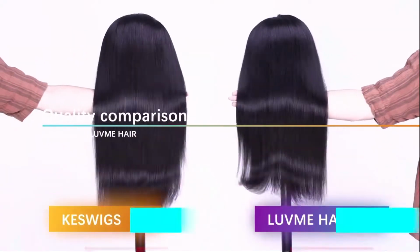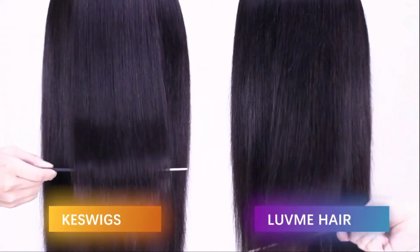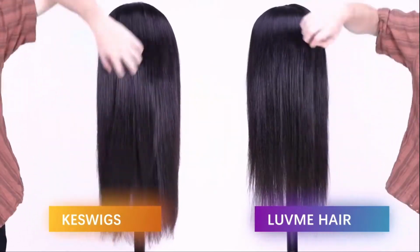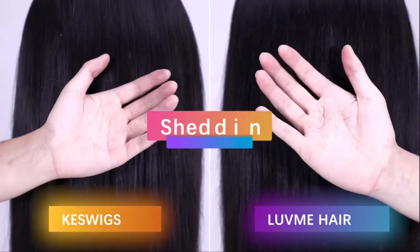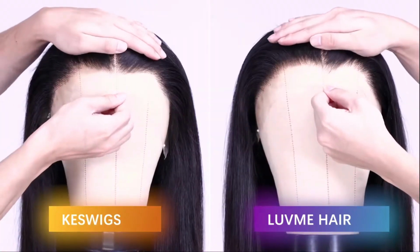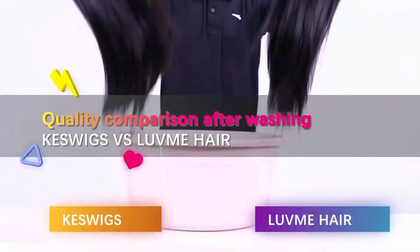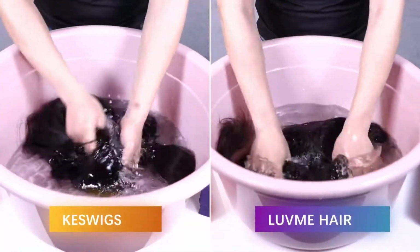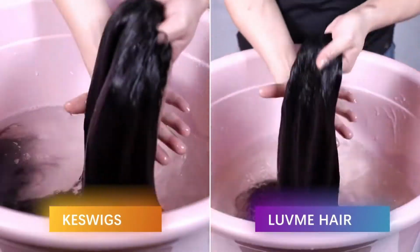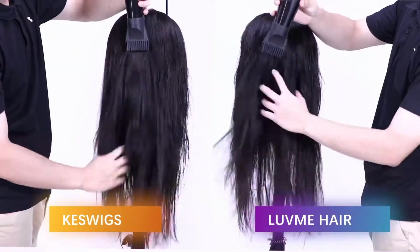Guys, so here's the comparison video I wanted to show you guys. As you can see, on your right hand side you got Love Me Hair, and on your left hand side you got KESWIGS Hair. Now these two wigs are the same wigs but different quality, and it's basically just showing you that the best one to go for is KESWIG and the other one is Love Me Hair. You can both see the same comparison. It's the same wig, but one's just better quality, better density, sheds less.